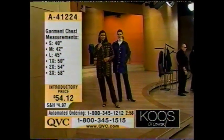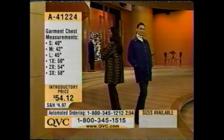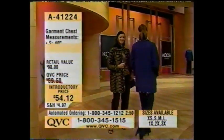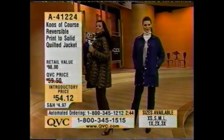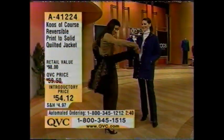Here it is, if you just want to do it in solid black or that pretty solid blue. Silk, wonderful feel, wonderful fabrication, air lightweight, quilted. It can be elegant, it can be casual, it can be sporty. Looks great. It'll be a jacket you reach for over and over and over again. And there's another quick switch there.